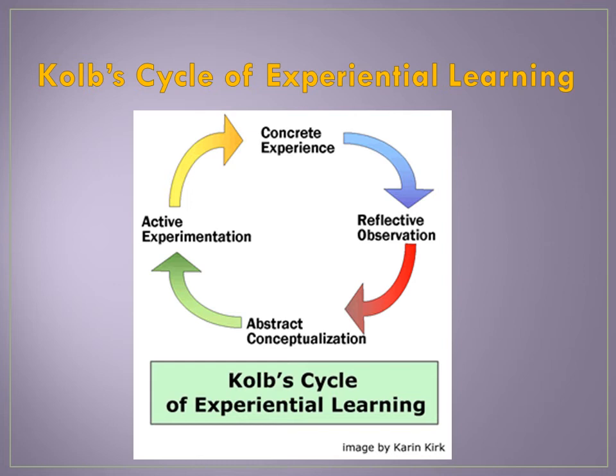That is active experimentation. After experimenting, once again the cycle starts, and you experience something else, whether that strategy was successful or not. So this is the cycle of experiential learning explained by Kolb, and it is quite successful and helps in the growth of a learner. It is not only for teachers; other people who are trying to develop themselves, or trying to approach strategies which can help them in their professional growth, can also use this, and it can be done in your daily life as well.